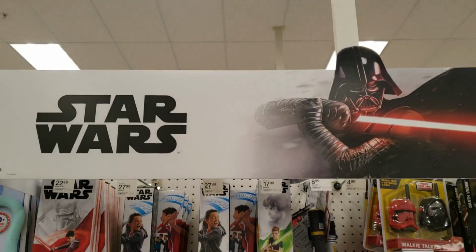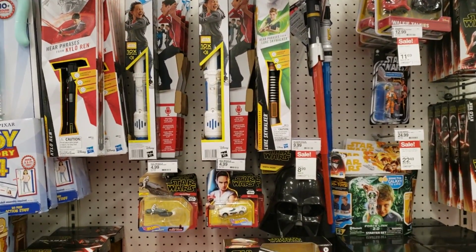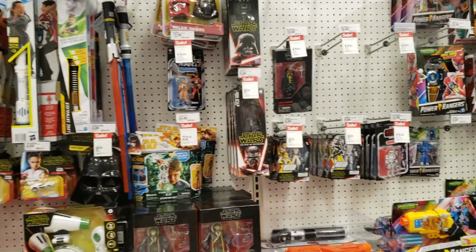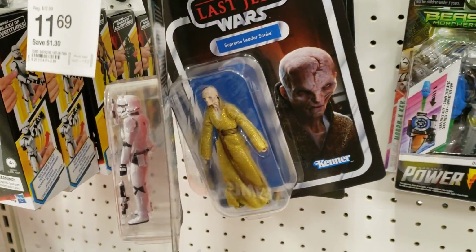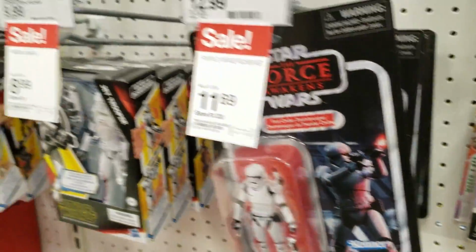So now this was the Star Wars section proper. Again, we have ugly lightsabers, generic lightsabers, Hot Wheels, doo-doo droids, all kinds of stuff, and more of the ugly Rise of Skywalker Galaxy of Adventure figures. And let's see, we have 1 Snoke here, 2 Snokes, and 3 Snokes at Target. Whew, gotta love that Snoke.